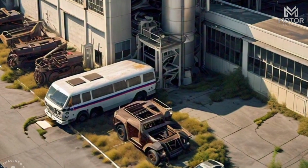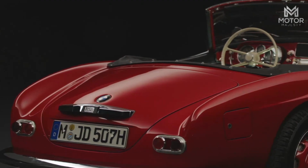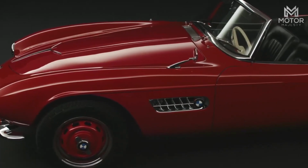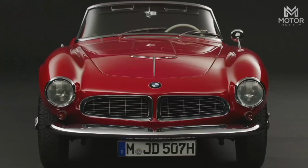But here's the irony. Today, these cars are worth millions. Elvis Presley owned 2 of them. Look at the BMW Z8 from 2000, or even today's Z4. They're all trying to recapture the magic of the 507. Some say it's the most beautiful BMW ever made.